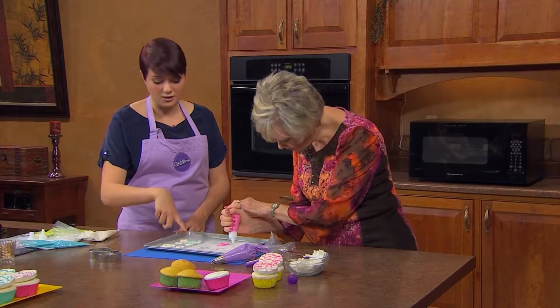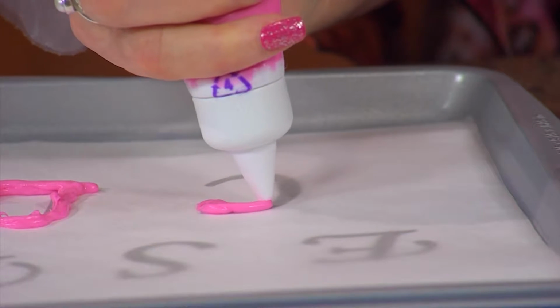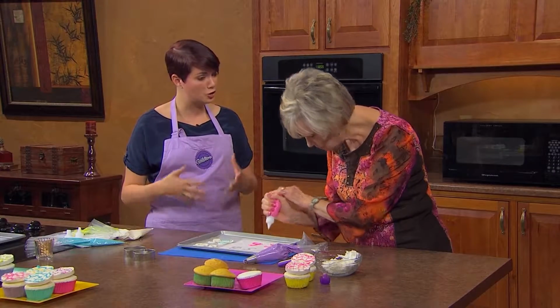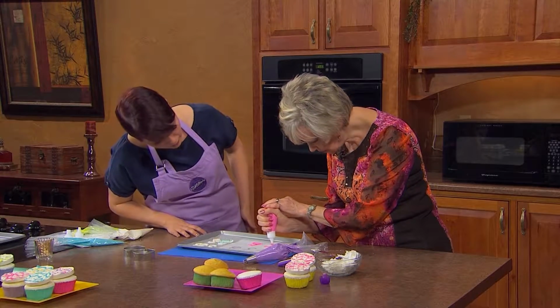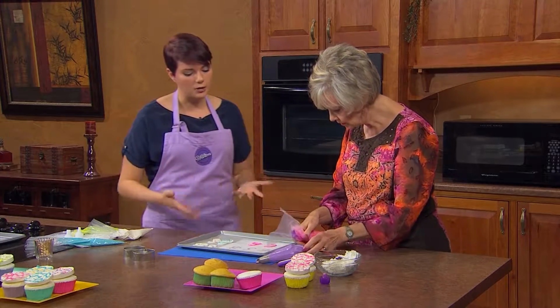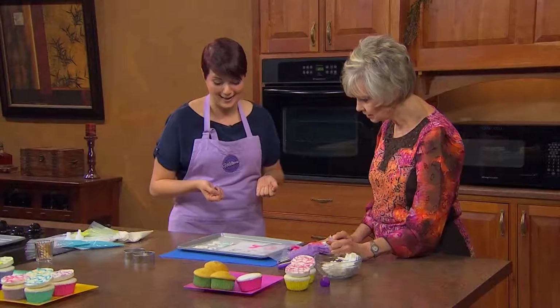And as you can see, they're super easy to embellish as well. I put some pearls on some of these, but you could also use nonpareils. You can use jimmies, sugars. That's wonderful. I could even make it wider, whatever I wanted to do. Absolutely. And it's always a good note to have a few extra because they are delicate. Or you may get hungry. Exactly.